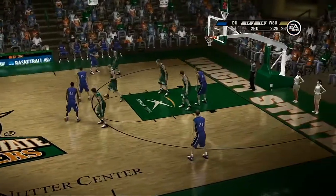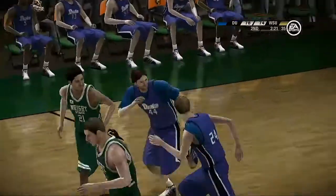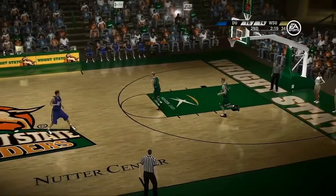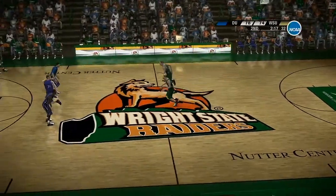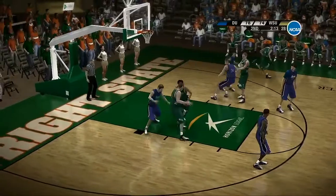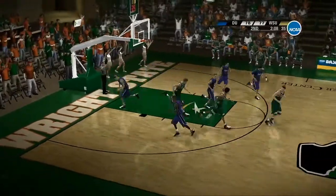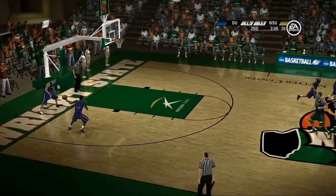Works the perimeter. Spacing so important. Get 15 to 17 feet apart. The power forward receives the ball. Ball comes back out from the post. I tell you, Brad, you've got to have a post player that anticipates and knows how to find the open man.